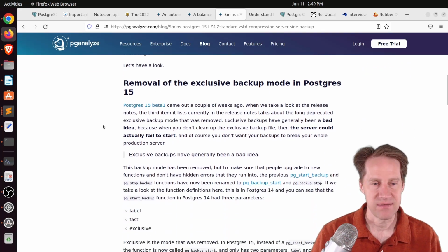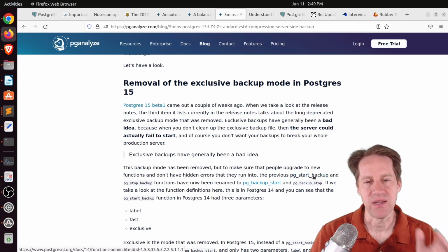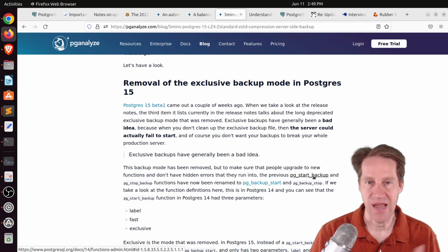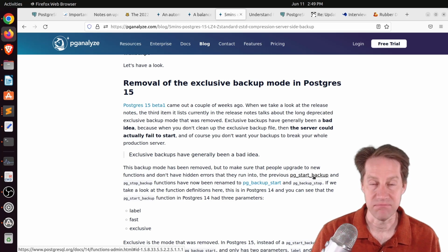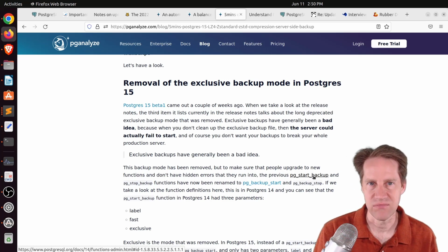So the first thing that he discusses is the removal of the exclusive backup mode for backups. This is where you have to do a pg_start_backup, then back up the files manually, and then do a pg_stop_backup. Most recently, I've used this for doing snapshots of a database as a backup technique. I prefer to use pg_basebackup, but there are certain database systems where clients were interested in just relying on snapshots as opposed to being able to do a point-in-time recovery. And for that purpose, that's what I'm using some of these for.